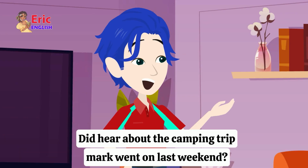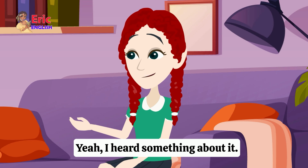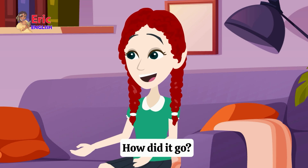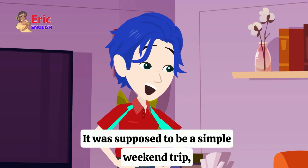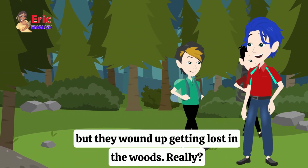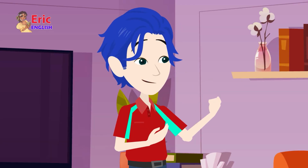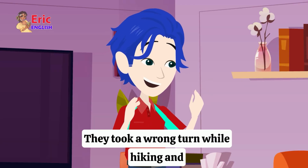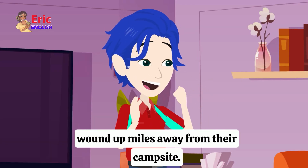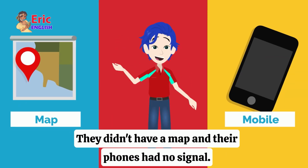Did you hear about the camping trip Mark went on last weekend? Yeah, I heard something about it. How did it go? It was supposed to be a simple weekend trip, but they wound up getting lost in the woods. Really? How did that happen? They took a wrong turn while hiking and wound up miles away from their campsite. They didn't have a map, and their phones had no signal.